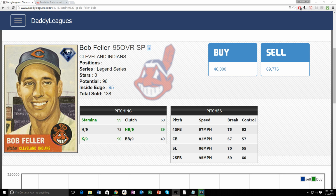Anyways, these are his attributes. 99 stamina, of course. This dude was pitching like 300 plus innings a year sometimes. At least 200. Just back in the day is how they did things. 60 clutch. 90 K per 9, 78 hits per 9, and 89 home runs per 9, which doesn't do much. Walks per 9 is only at 49. He did walk quite a few guys in his time.